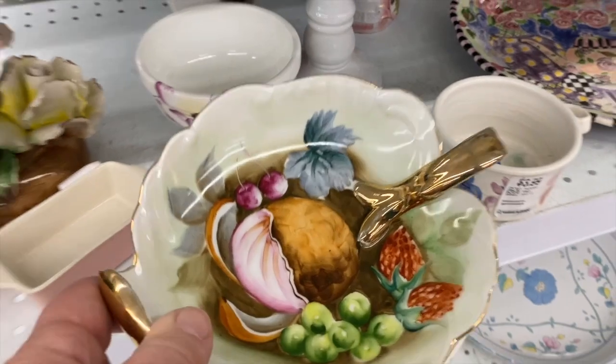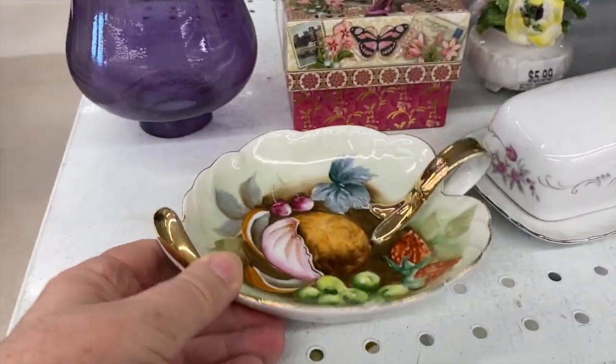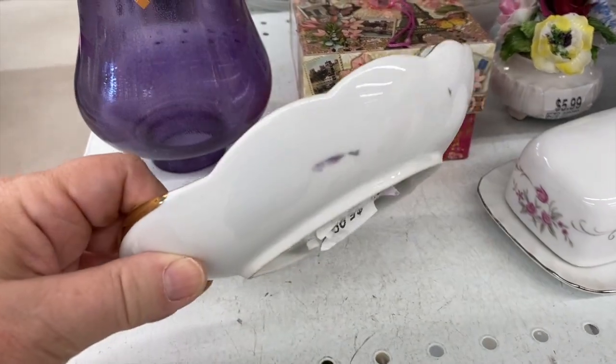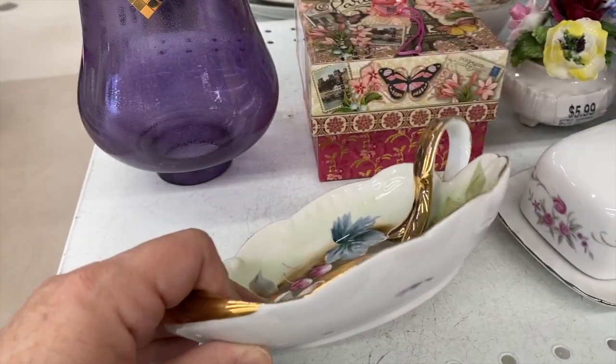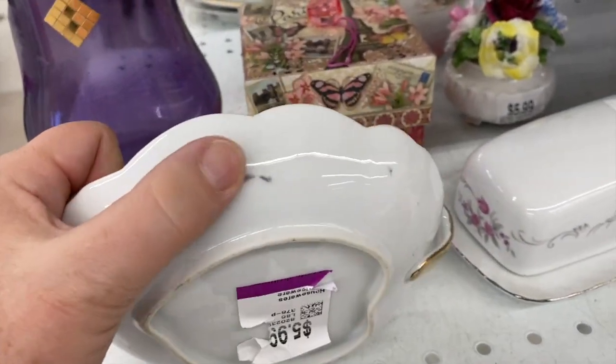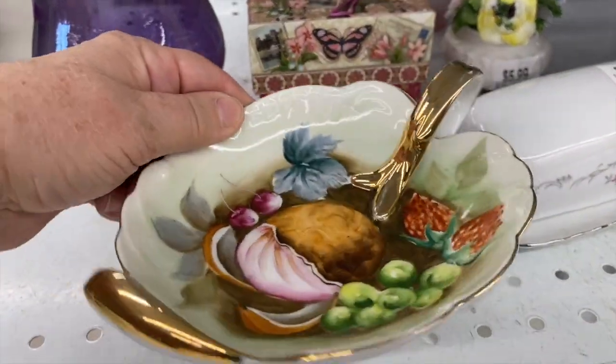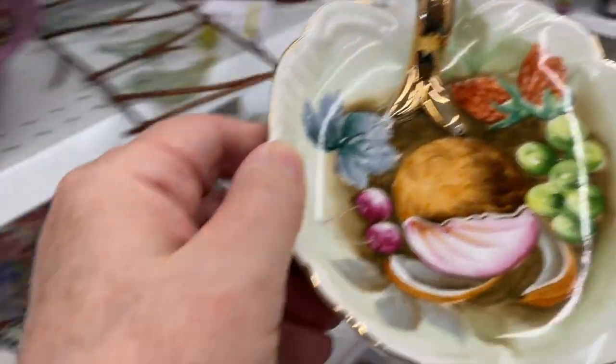I like this little dish. I love the design. It can be a little trinket dish for pocket change or a ring. There's a mark at the bottom. I don't think it's going to make a big difference. But the gold is intact. Yeah, I think I'll get that.